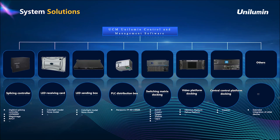So for example, the spacing controller, we have the UVP4000B from Lumen, and MagnImage, and the EVCT from different suppliers. And then the next one is the LED receiving card, which will normally be placed inside the cabinets. The provider will be Color Light or Northstar. LED sending boxes are normally from Color Light or Northstar. And the PLC distribution box is Panasonic, which can distribute the power. Switching matrix and docking will normally be provided by Extron and Crestron and others. And video platform docking will be different platforms. And the central control platforms are also necessary, like Crestron.